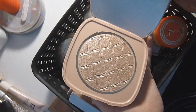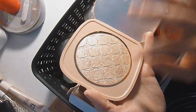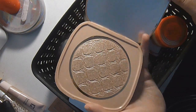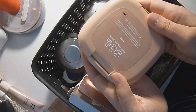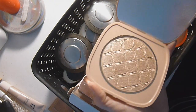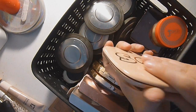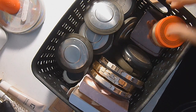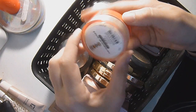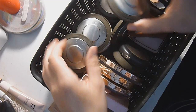Again, I should really get on that because it's like Super Shock formula stuff, so it's gonna dry out if I don't. 10 grams of a Super Shock though. That's a lot. It's beautiful though. I have a loose one from Juvia's Place. This is in Clio. I have all my Becca ones here.